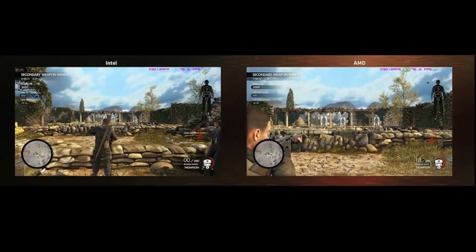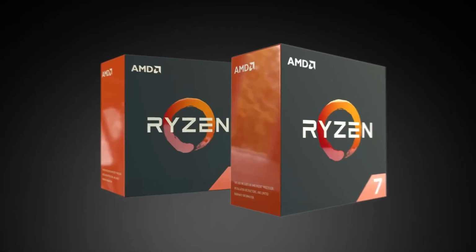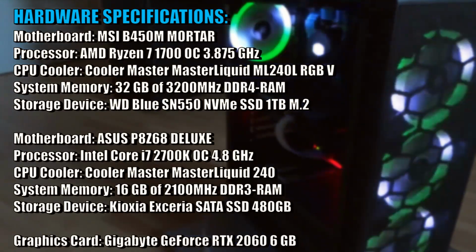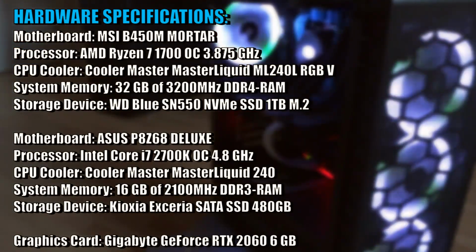its bigger brothers. To make the story spicier, we drop into the benchmarking arena AMD's arch enemy, the Intel Core i7 2700K, a CPU that remained unbeaten by each and every AMD processor made before the Ryzen era. If you want to know more about the specifications of the hardware and software we use to run the benchmarks, check out the description below.